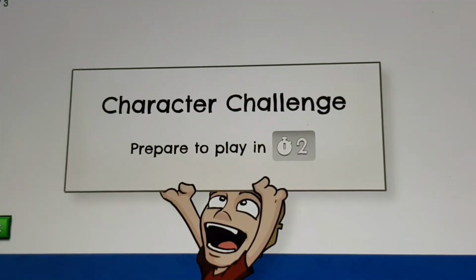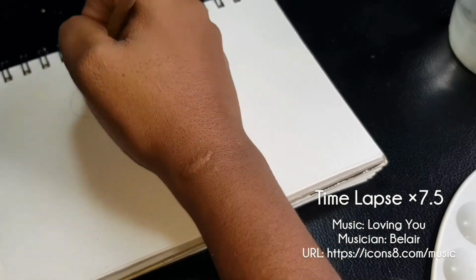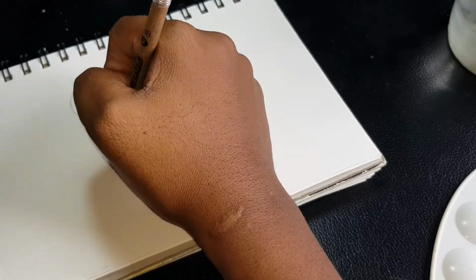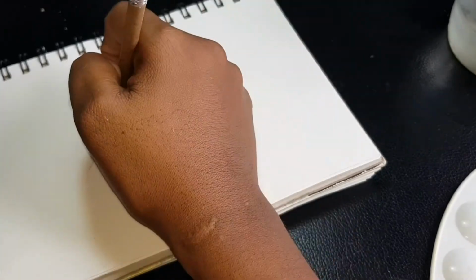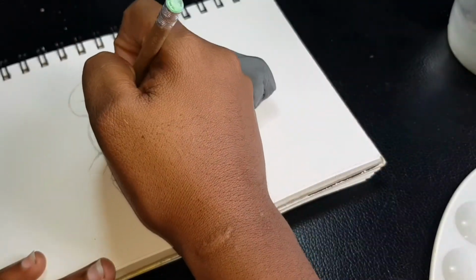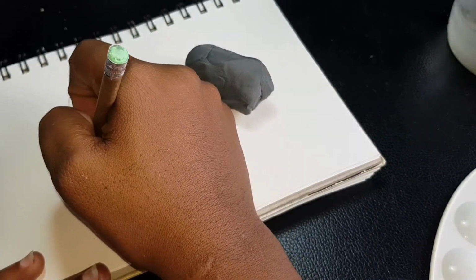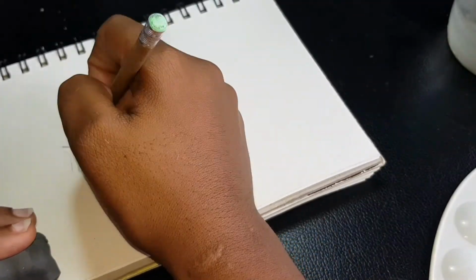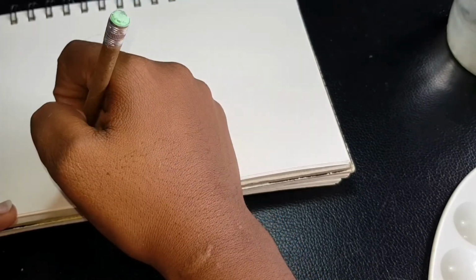Three, one, and what are we doing? A cocky soldier who is distracted by texting someone writing. Okay, now, so to Valentine's Day up this a bit, I decided to switch it up just a little bit. Instead of drawing a cocky soldier who is texting and distracted, I did a soldier on a tricycle distracted by a female texting, just to bring the season into it, and trying to create a prompt out of a prompt to draw a prompt for Valentine's Day. And all in all, it was actually super exciting doing this.